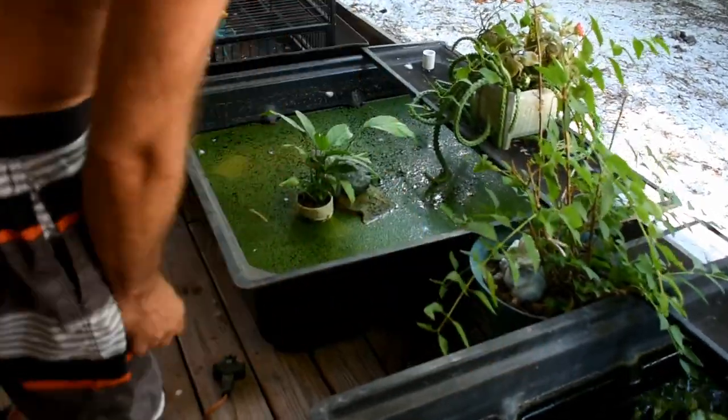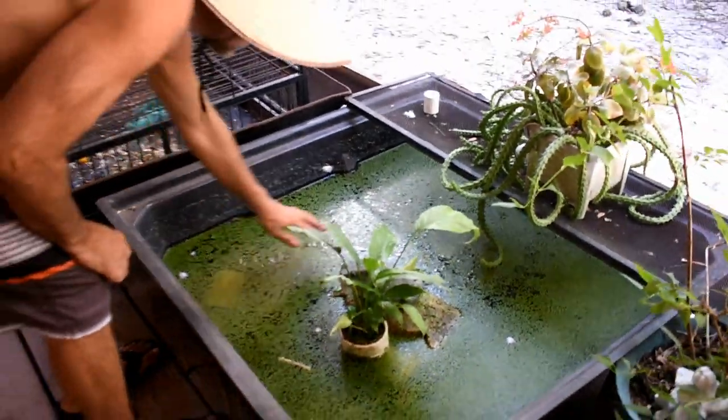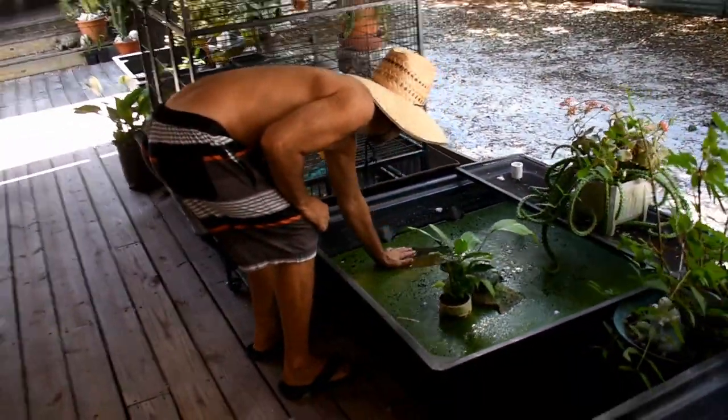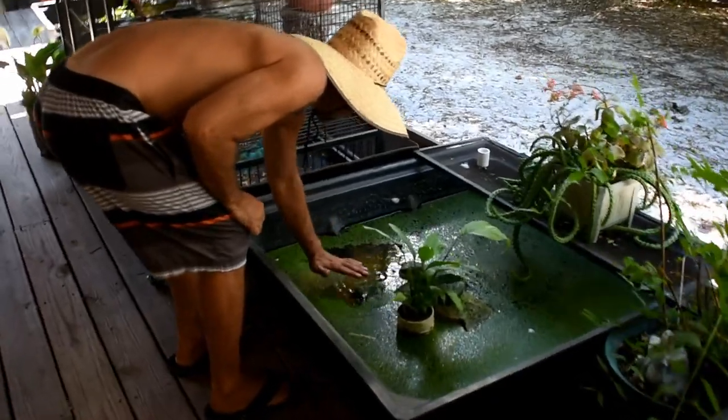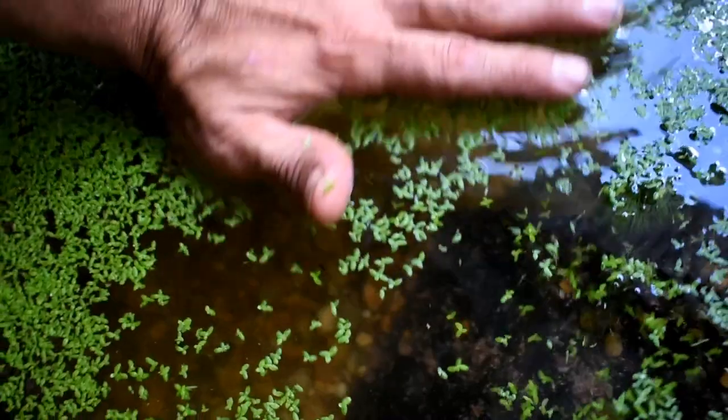There's a little turtle for this turtle. Guppy pond, guppy topia. People would see that green stuff and think that's a disgusting pond. Guppy topia, look at all the babies. Thanks to Dexter's World. Shout out to Dexter.